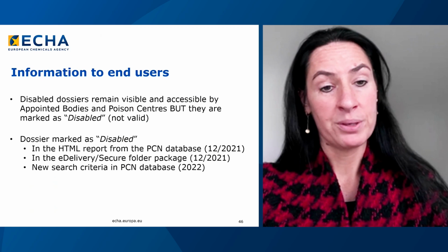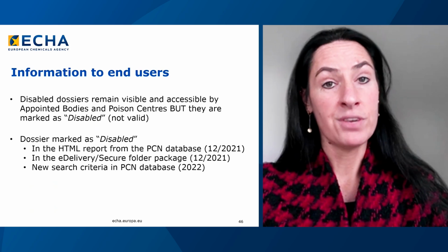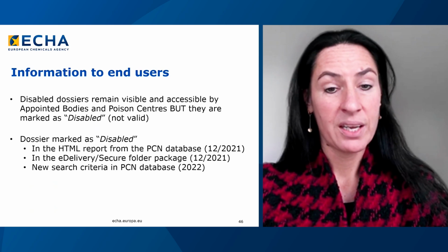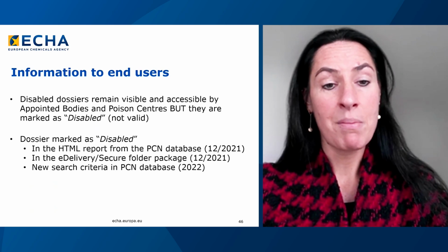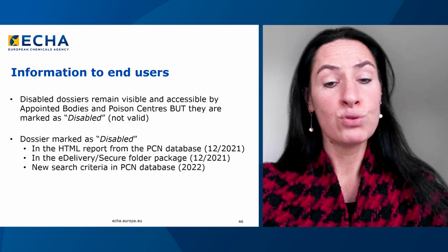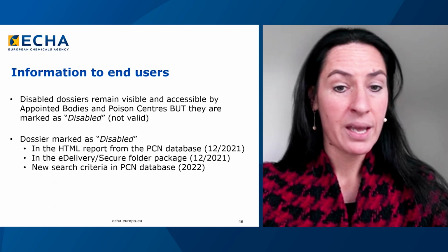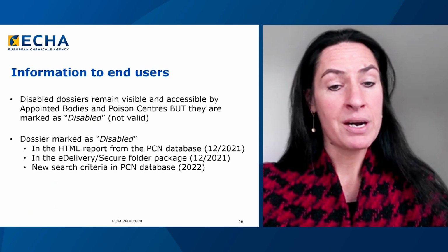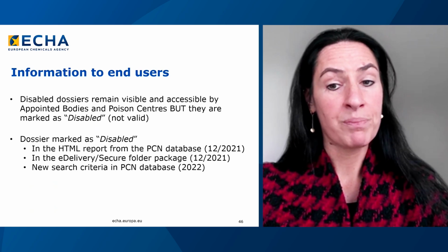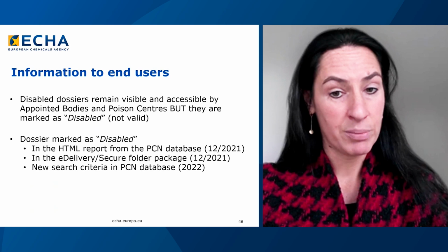It is important to remember that when you disable a dossier, these dossiers still remain visible and accessible by the appointed bodies and the poison centers. However, those same dossiers are marked as disabled. So appointed bodies and poison centers do have the information that those dossiers have to be considered as not valid. And in particular, the dossier marked as disabled will be displayed in the HTML report for those appointed bodies and poison centers using the PCN database.